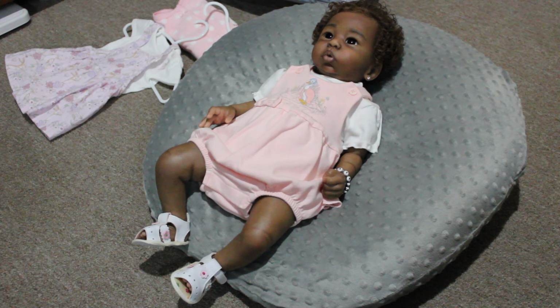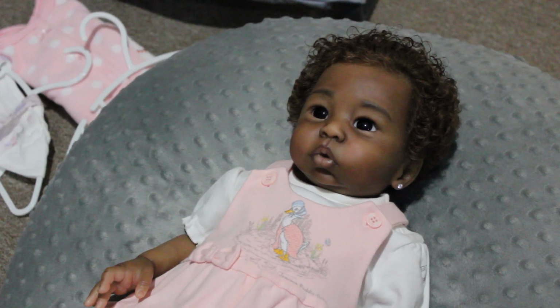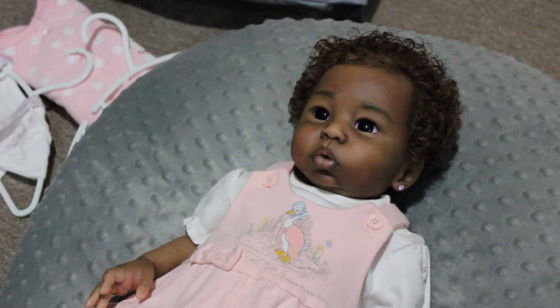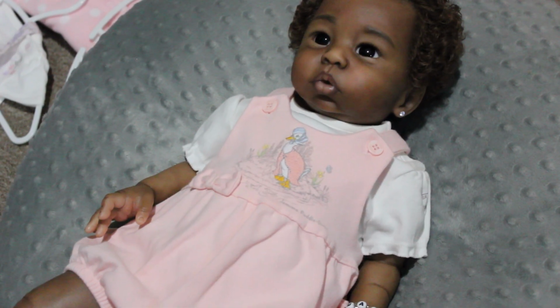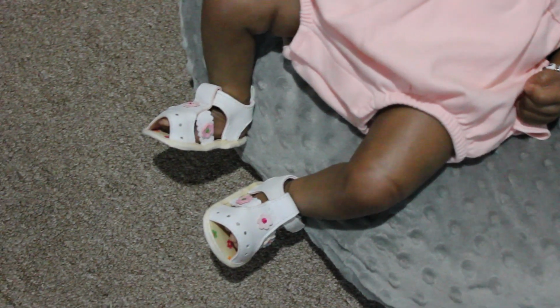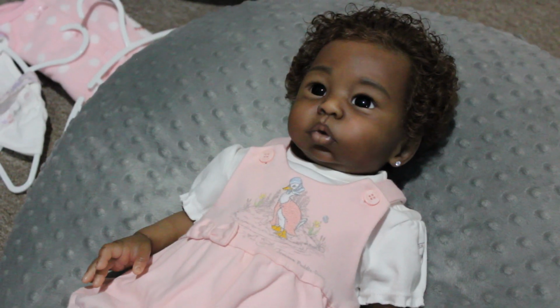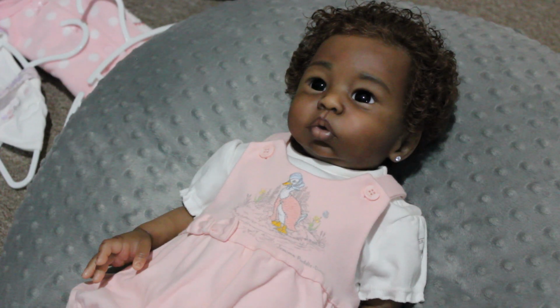Okay, so I've rambled on long enough. I want to give you a little close-up because I don't know how well you can see the decor on this. So here is the outfit. You can see Jemima Puddle Duck. And you can see her adorable little sandals there. They fit her really nice. So she's all summery and ready to party with her aunties and her cousins next week.